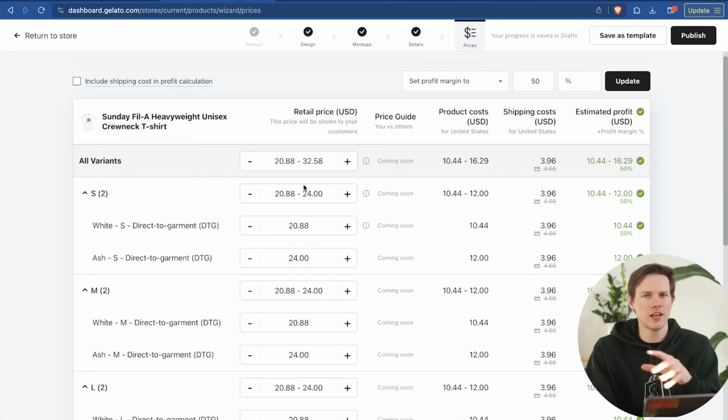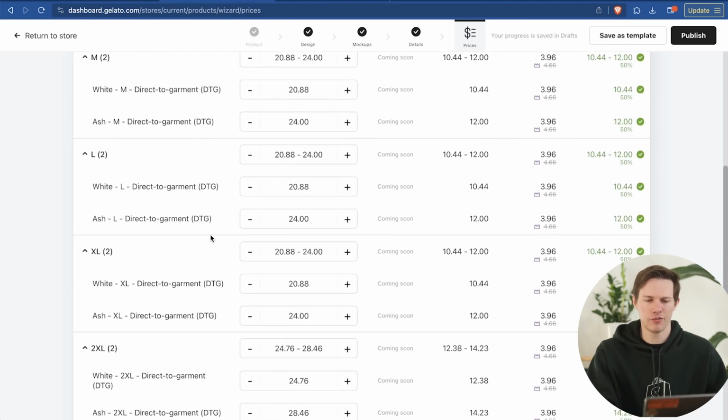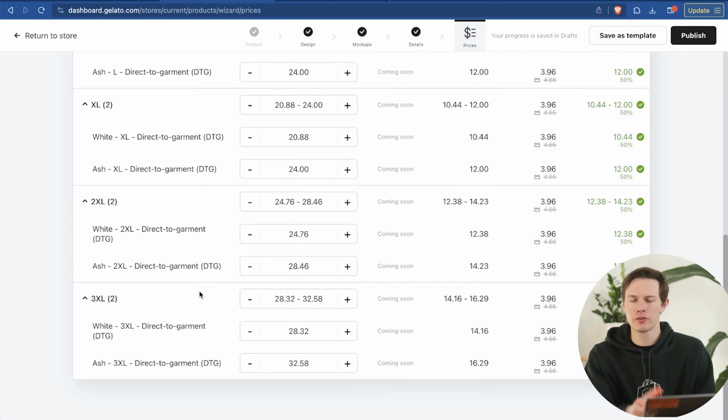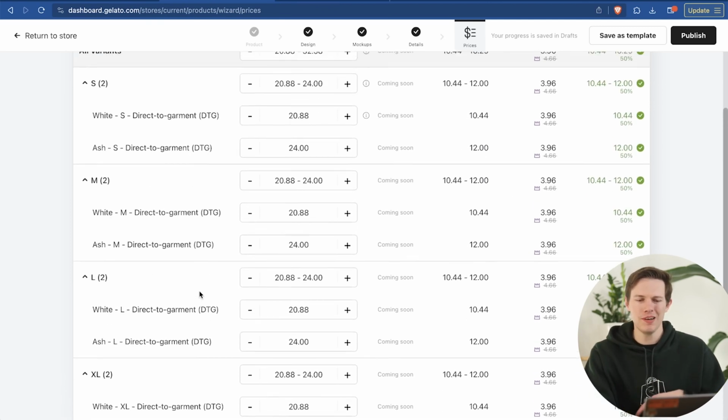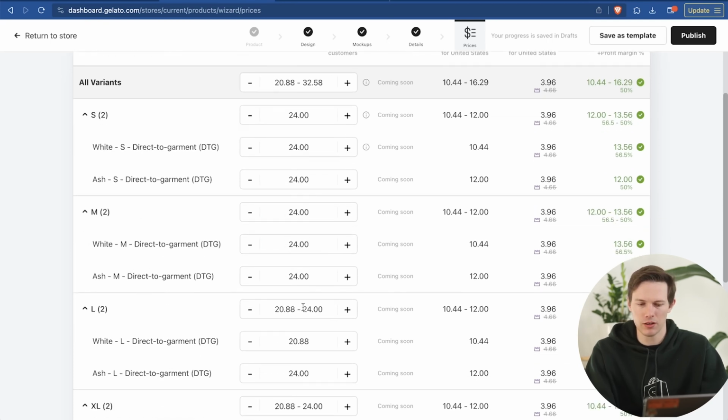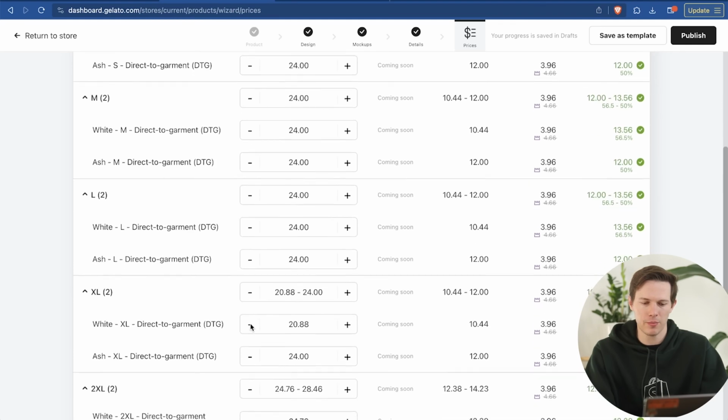So the reason we're seeing a price range, by the way, is that each color is going to be a different price. All the sizes, from what I'm seeing, are typically the same, except for the 2XL and the 3XL. Those are going to be a little bit more expensive. But you might say, hey, I actually want these both to be the same price for the colors. So I can make them both $24. You can manually input each price here, or you can just click right here and say, I want everything that's a medium to be $24. We can just make that a flat price there.